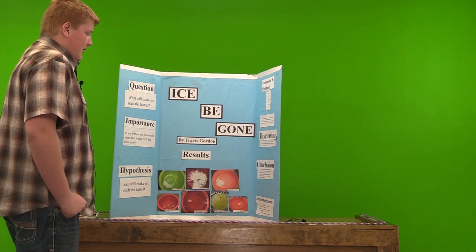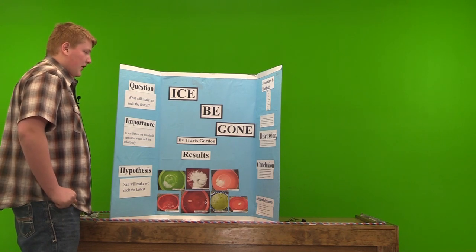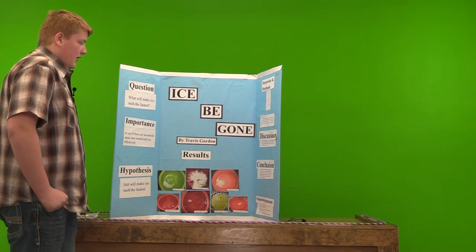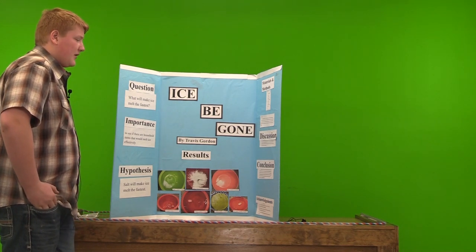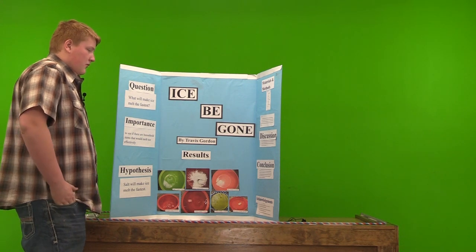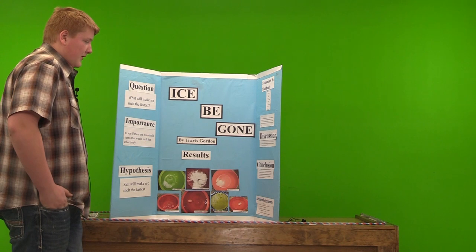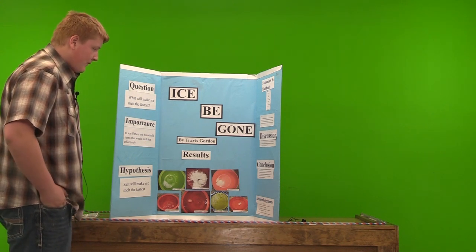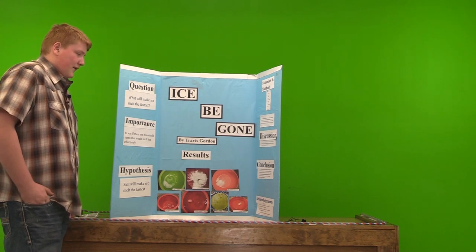During the research for this project, my sources said that cold water would melt ice faster than hot water. During these experiments, the hot water was faster than the cold water, by about 17 minutes. Salt was one of the slowest, and the surprising twist is that since it's used on roads, it would seem like it would be the fastest. The hypothesis was incorrect. The salt did not melt ice the fastest.